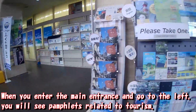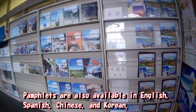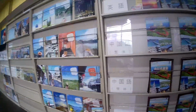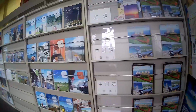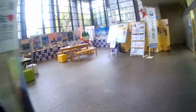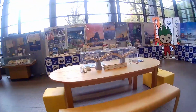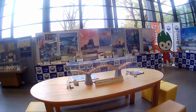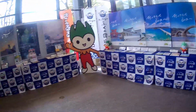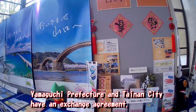When you enter the main entrance and go to the left, you will see pamphlets related to tourism. Pamphlets are also available in English, Spanish, Chinese, and Korean. Yamaguchi Prefecture and Tainan City have an exchange agreement.